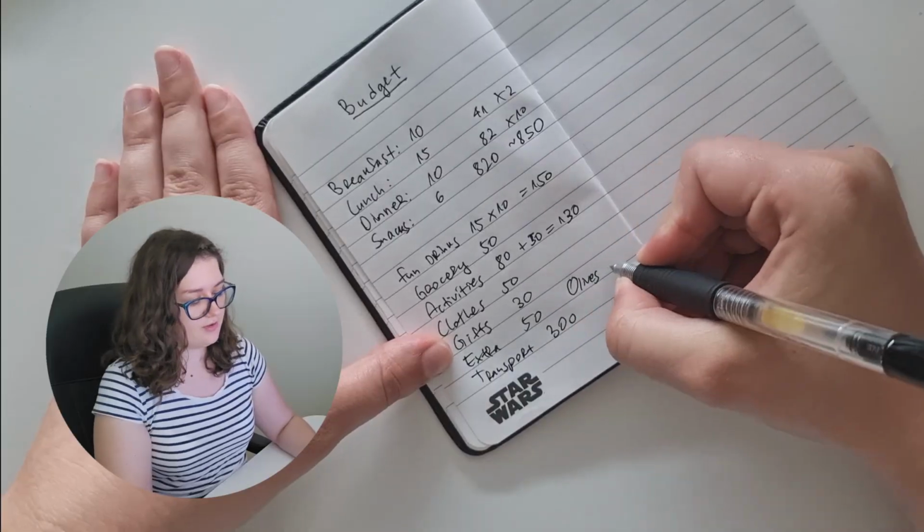Similarly to that, I already know my parents are gonna ask for olive oil and olives, so I want to put a budget for that. Even if they do give me money specifically for that, I just want to make sure that I can buy that for them, even if they don't give me money for that. And even for myself, I really like olives, so I want to bring some home. And I'm gonna do like €50 for that, so just for olives and olive oil.